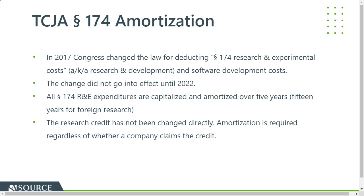Now, I should mention the research credit itself has not been changed directly. And if you have research, you have to amortize the costs of it, regardless of whether you claim the credit. It's a very crucial point. Some people have said, well, just stop claiming the research credit. And I understand why you'd want to do that. I'm sympathetic. But it doesn't put your company in a good position if you've claimed the research credit for years on Form 6765 up through 2021, and all of a sudden in 2022, absent a change in how you do business, you have no research anymore. No credit, no amortization. My viewpoint is if Congress doesn't fix it, that is painting a target on your back.